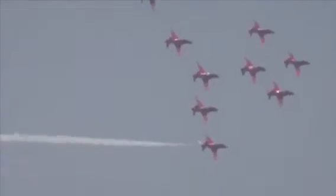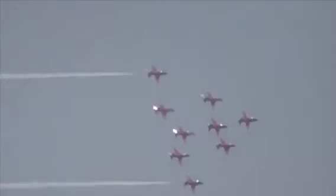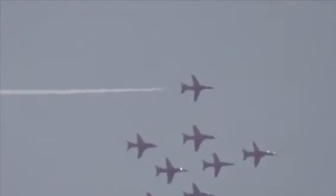Lightning go calls Red 1 as the smoke of 4 and 5 comes back on, the wings of Typhoon sweeping forward. This formation, of course, representing the latest 5th generation stealth aircraft that arrived at Marham a couple of weeks ago. Capable of performing simultaneous air-to-ground, air-to-air and electronic warfare missions, this is the Lightning.